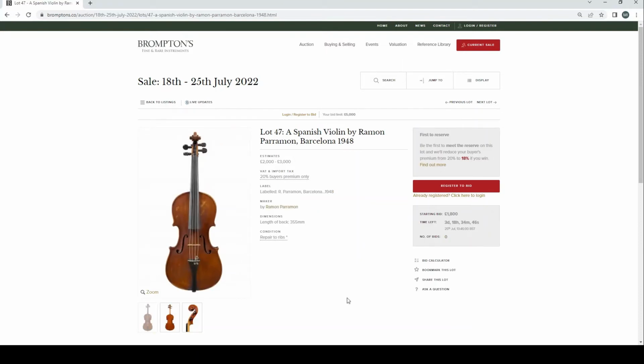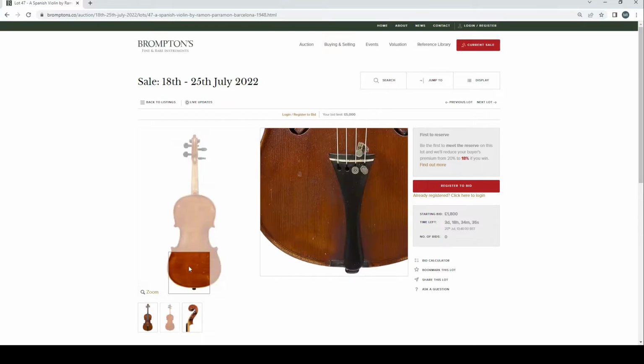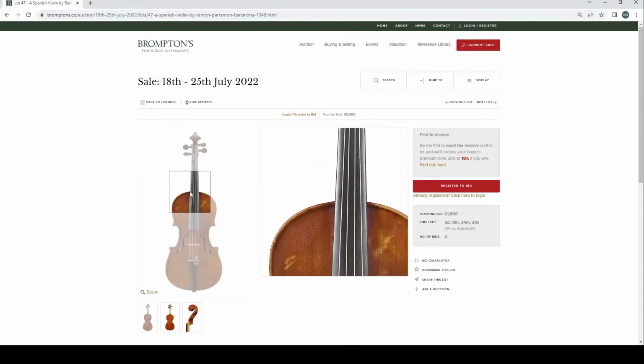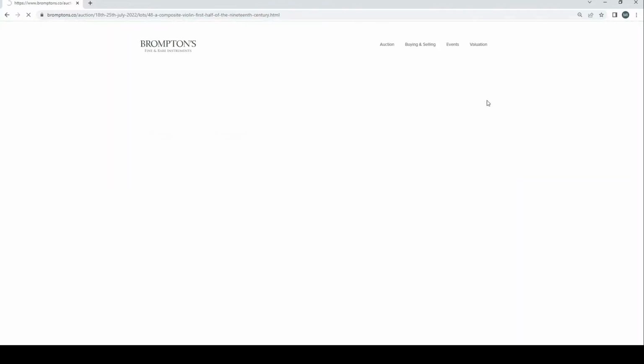Spanish violin by Ramon Paramon, Barcelona 1948, 2 to 3,000 there. 355 length of back. I think I say this every time, but you don't see too many Spanish instruments at the auctions, so good to see something a little bit different.